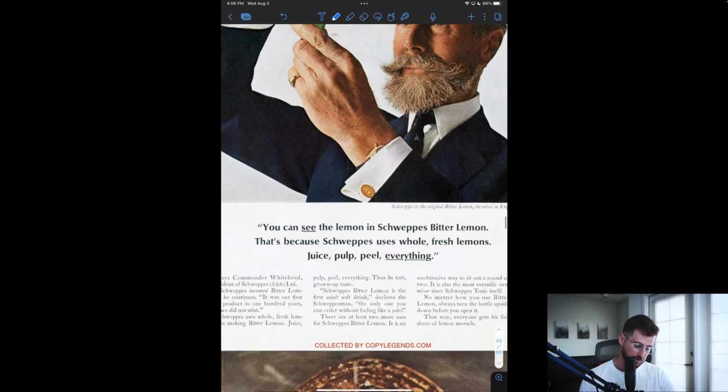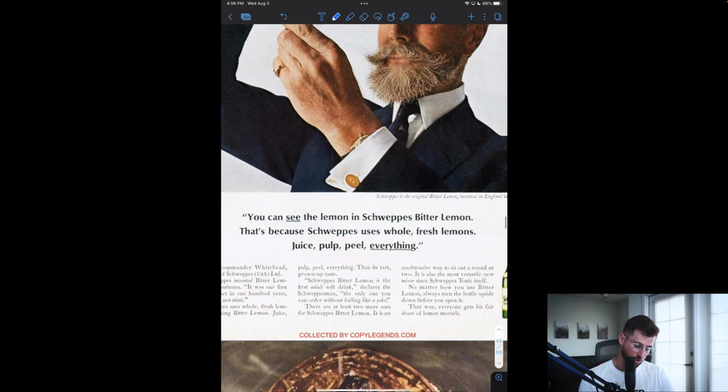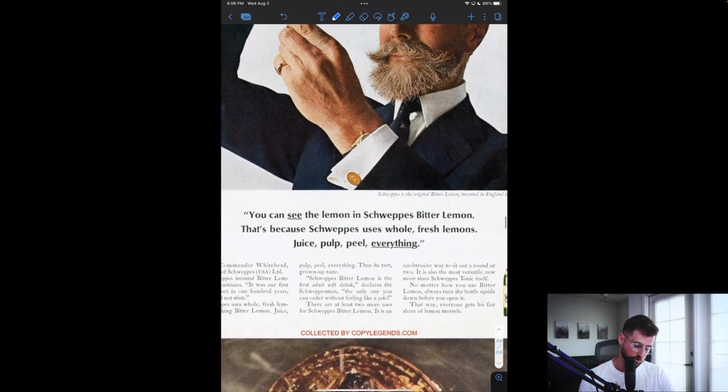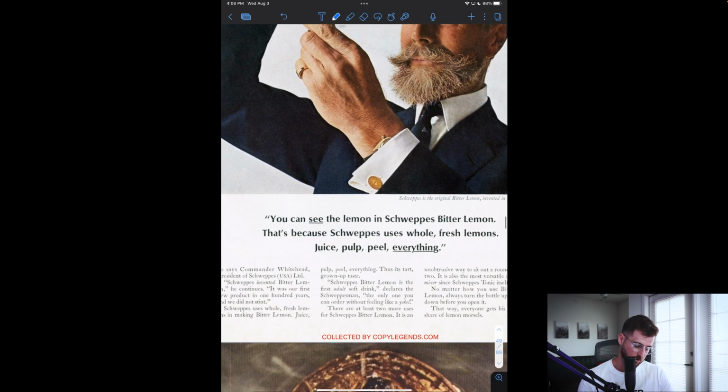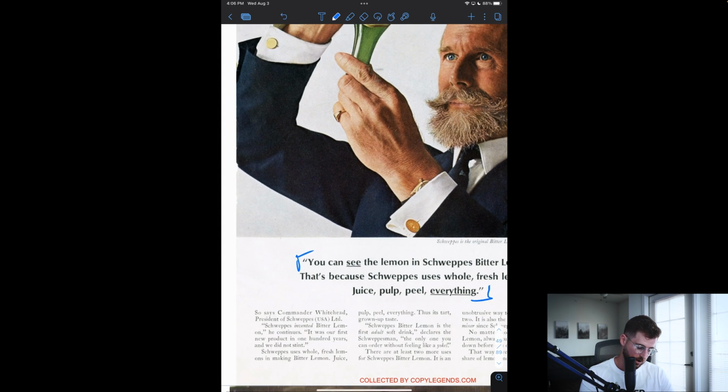You can see the lemon and Schweppes. I don't know how to say that. Bitter lemon, that's because Schweppes uses whole fresh lemons, juice, pulp, peel, everything. So this is definitely product aware. Again, just very key on this.